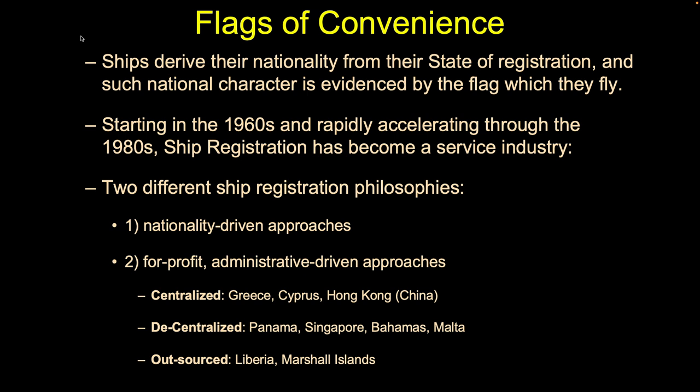And so outsourced is maybe done. Maybe somebody doesn't even live there. Okay, so centralized is these guys have some relationship with the central government. Decentralized. It's in the country, but it's not necessarily done by the government. Outsourced is it's probably done by somebody in London or Dubai, even though it says Liberia or the Marshall Islands. So it's just like a Grubhub or something like that.